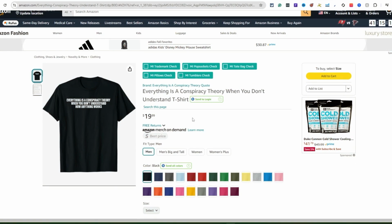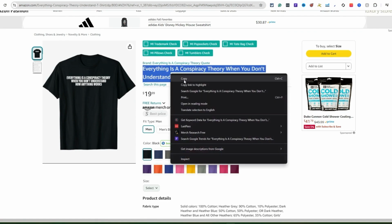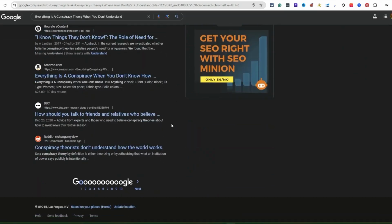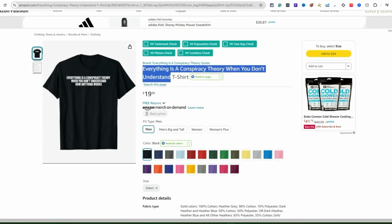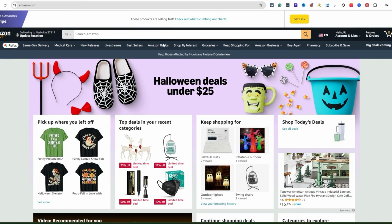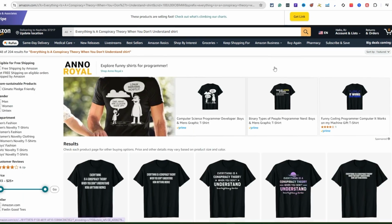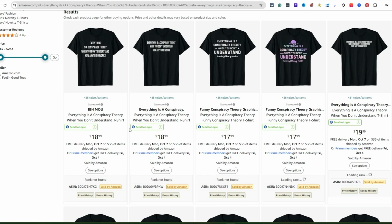This is the one that I want to look at right here. Everything is a conspiracy theory when you don't understand. This is interesting because I'm not sure where this is coming from. Is this from any type of movie or anything? And I don't think it is. All right, now let's see if this is trending over here, because it might be. Let's say shirt, enter, because I'm curious to see what the other shirts are doing. Let's let these BSRs load up.